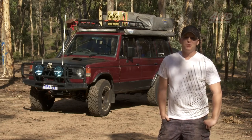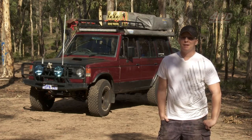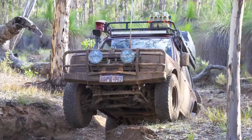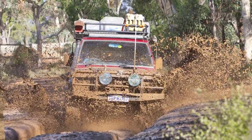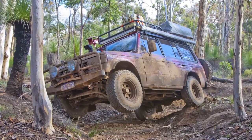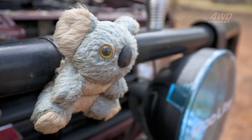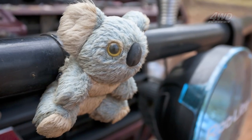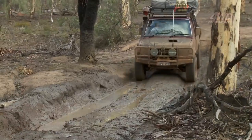I came over to Australia originally for a taste of adventure, and I definitely found it, and the Pajero definitely helped us get around Australia safely and efficiently. Right now we try to get out at least once a month and go for at least a weekend jaunt at the nearby trails. You may have noticed a koala on the front of the Pajero that was put there by the previous owners as a good luck charm. So we decided not to remove it, and it seems to be working quite well, as we've always made it home from any remote trip without anyone getting hurt or a vehicle breakdown.